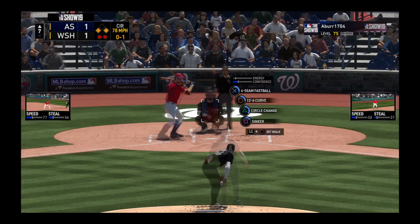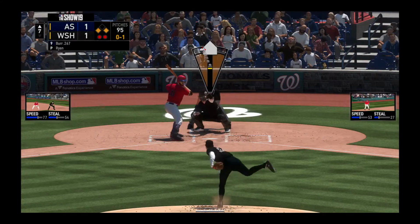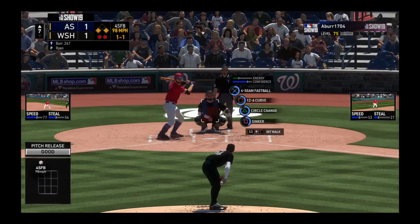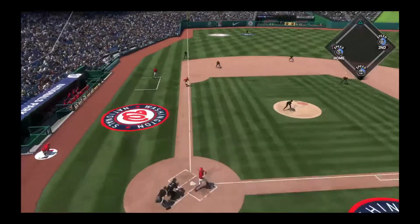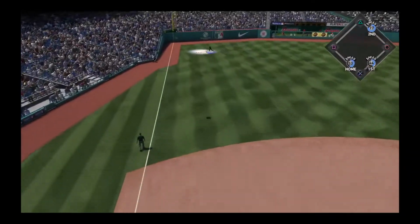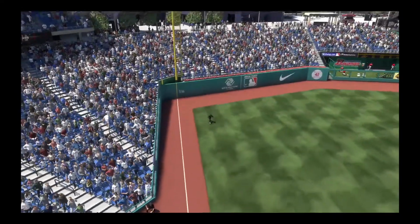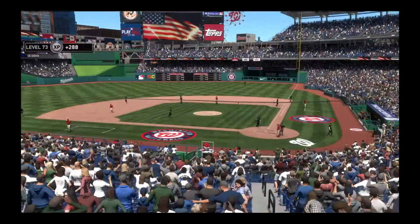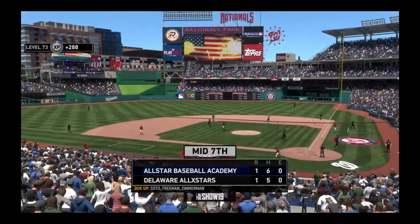Tried to check it, and it's 0-1. And they're runners at the corners now. And a fastball way off target here, and it's even at 1. This is hit the other way out toward left field. Soto is going to get there. He hauls it in, and the potential go-ahead run will not come around to score.